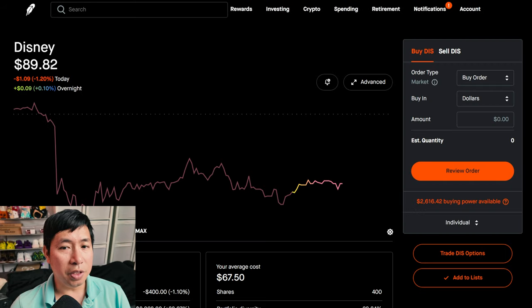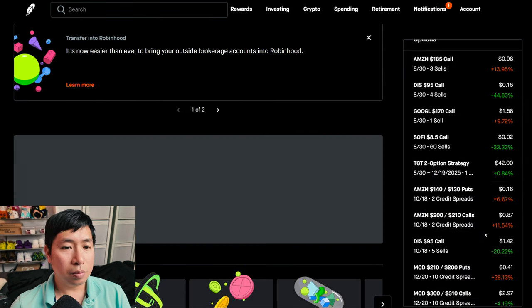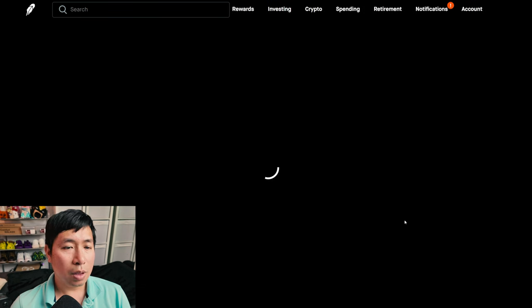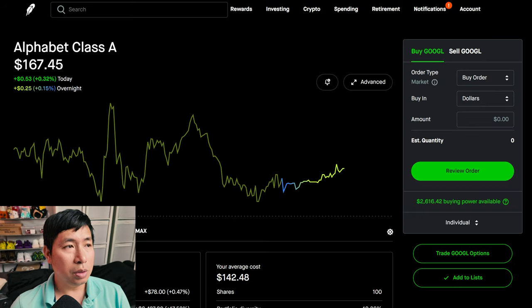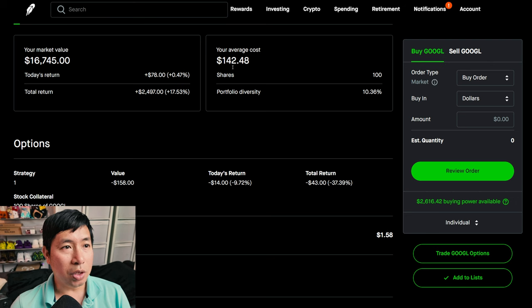I have 400 shares of Disney. Disney is at $89.82. My average cost, $67.50. My total return, $8,928. I have 100 shares of Google. Google is at $167.45. My average cost, $142.48. My total return, $2,497.